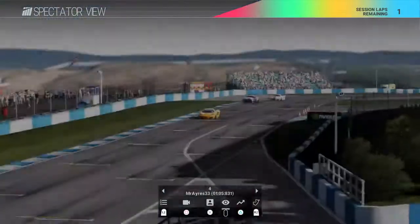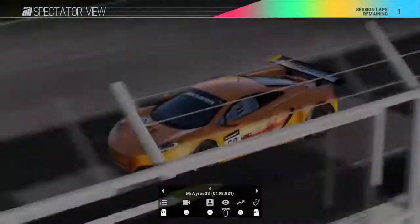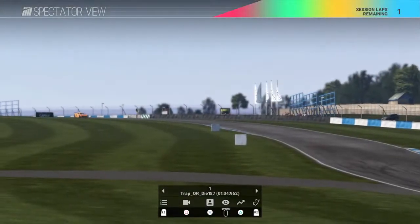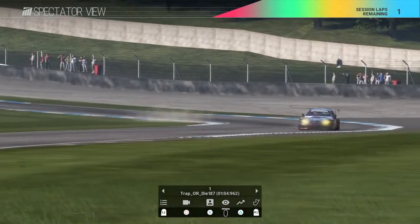Roadrunner's in the pits now. Are they going to get out in front of him? Mr. Ares is there in 4th. Roadrunner's 3rd. With 1 lap to go, and you can see Tartan there disappearing from Roadrunner. And we're going to look at Trap as he comes into the old hairpin.